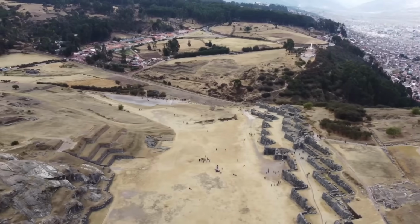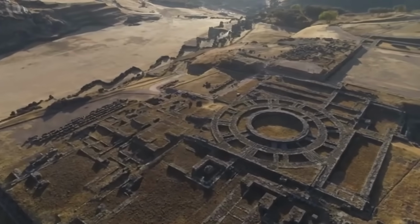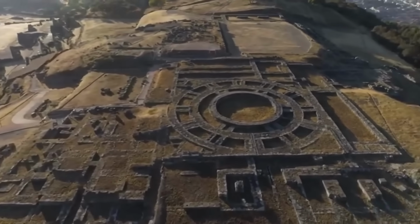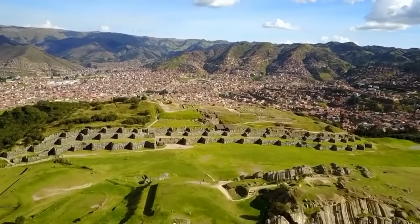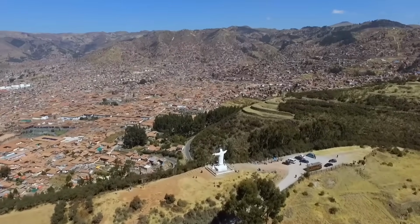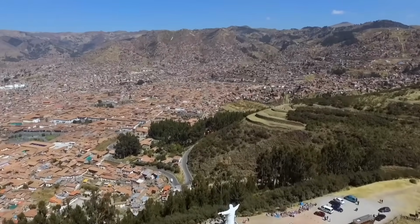Beyond their architectural beauty, these polygonal walls possess remarkable structural integrity. The interlocking nature of the stones, combined with their slight inward lean, called battered walls, makes them highly resistant to earthquakes, a frequent occurrence in the Andean region. The stones are designed to shift slightly during tremors and then settle back into place, preventing collapse. This demonstrates a profound understanding of seismic engineering.